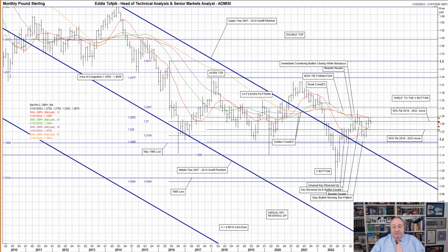They cropped up. Firstly, target X for the cat's ears pattern is a long way below, in the 86.10 zone. This may take more than many a lifetime to reach, but it is still there. Secondly, the all-time low at 105.22 from May 1985 is below. This was breached back in September of 2022, but the reversion was enough to send prices back up to test and break above once more the upper tine.